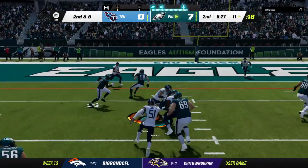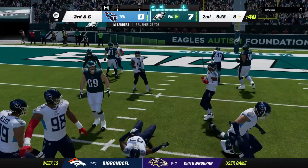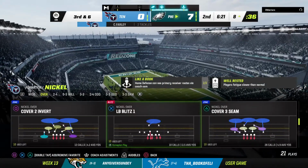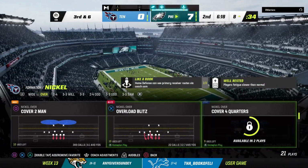On the counter now, it's Sanders, and he'll take this one inside the 10, down to the 8. Give him 3 yards, and now they're left needing a conversion here on 3rd and 6.